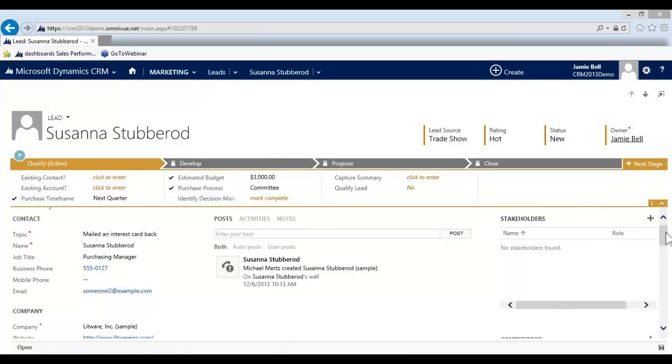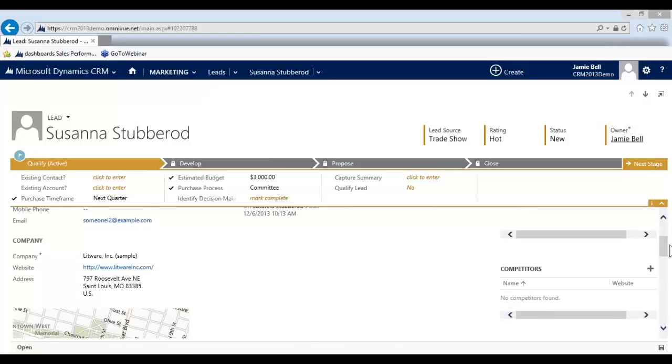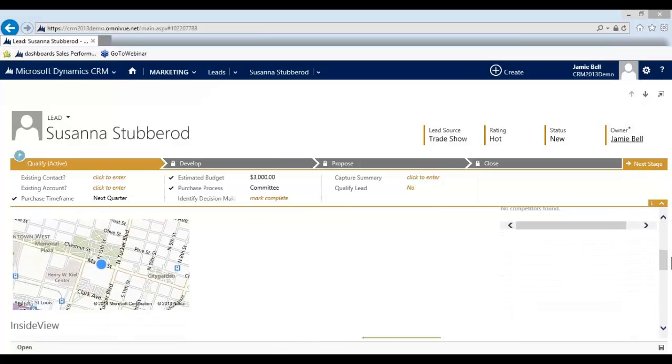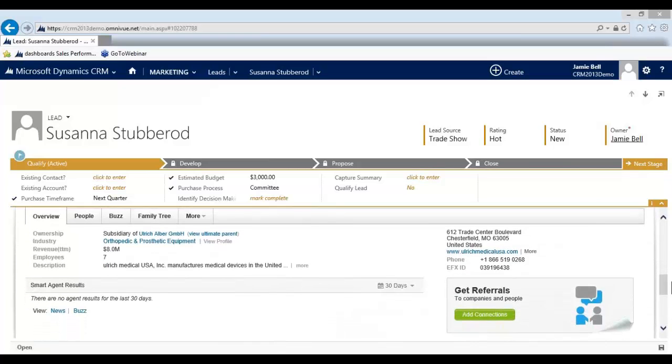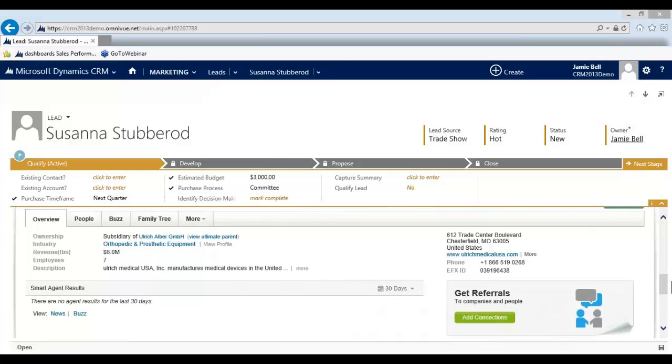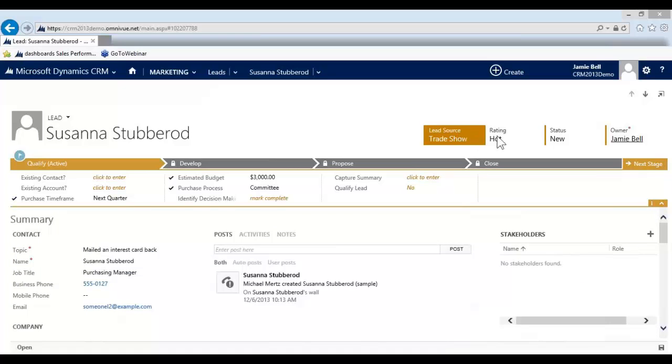So scroll down a little bit here. Again, you can see the activity feed in the center. I've got competitors and stakeholders. I also have the Bing map, a product called Inside View here, which I'll come back to in a bit. And this is available on leads and accounts and in contacts. Again, at the top, I also have my quick statuses as well.